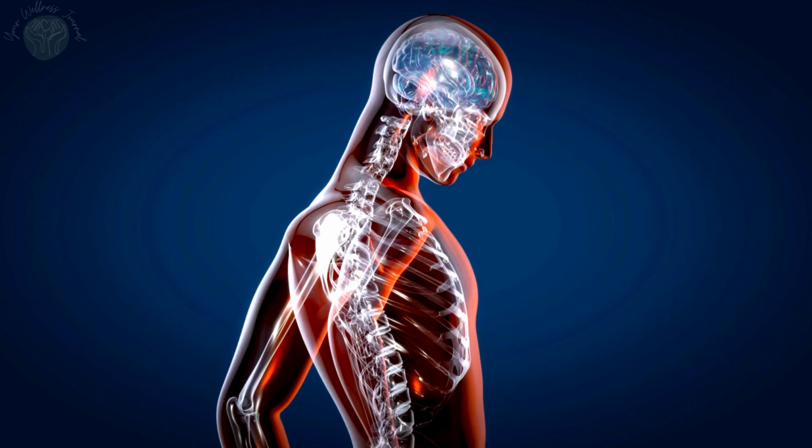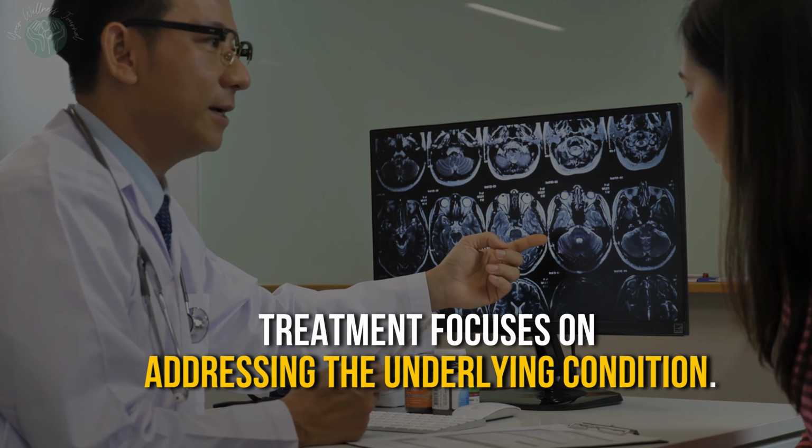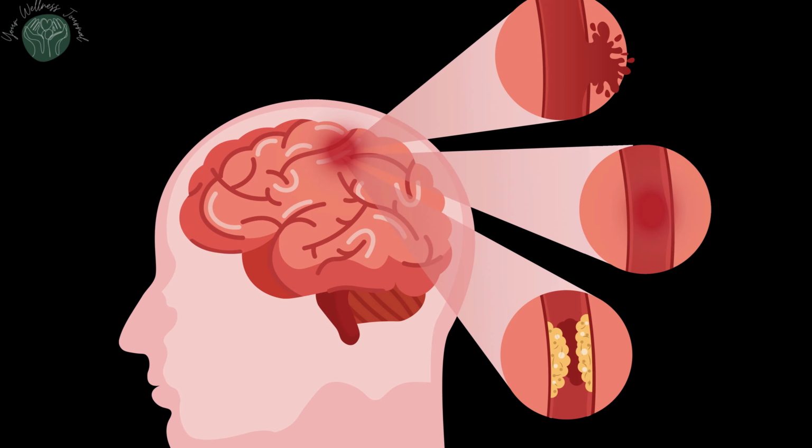Now, let's talk about treatment for central vertigo. This type is caused by problems in the brain, such as a stroke, tumor, or multiple sclerosis. In these cases, treatment focuses on addressing the underlying condition. For example, if a stroke is causing your vertigo, you may receive clot-busting drugs or undergo a procedure to remove the clot. Vestibular rehabilitation therapy can also be beneficial for central vertigo.